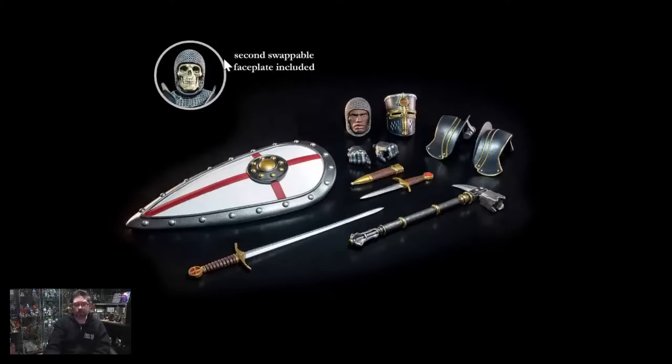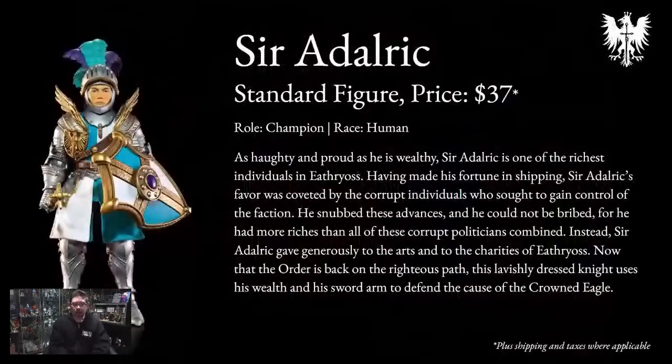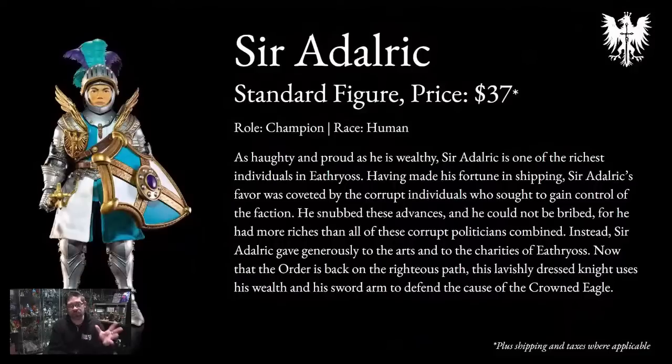So the next figure that I want to talk about here is Sir Adalric. He is also a standard figure at $37. So Elijah was 37, so is Adalric. He's a champion and also a human.